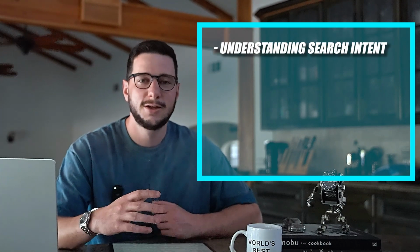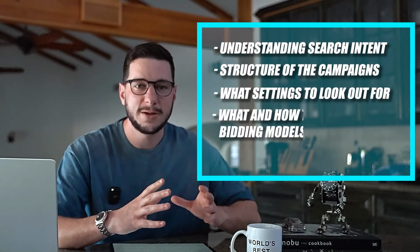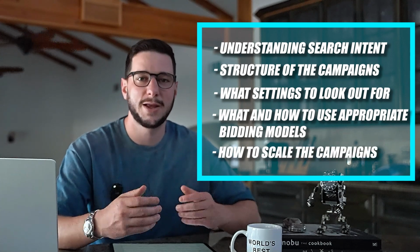store. So we're gonna go over understanding search intent, structure of how you're gonna build things out, different settings to look out for, the bidding models you want to use and how to use them situationally, and then finally how to actually scale the campaigns. So the first thing is going to be understanding search intent.